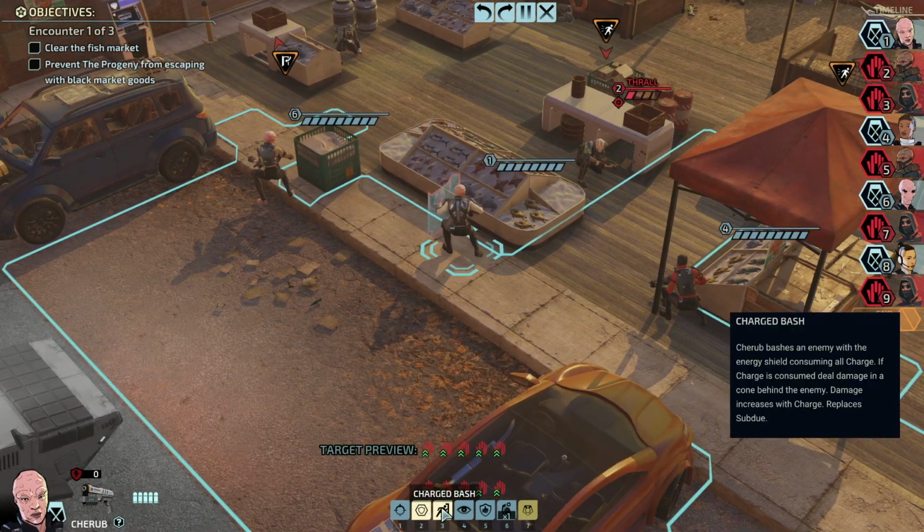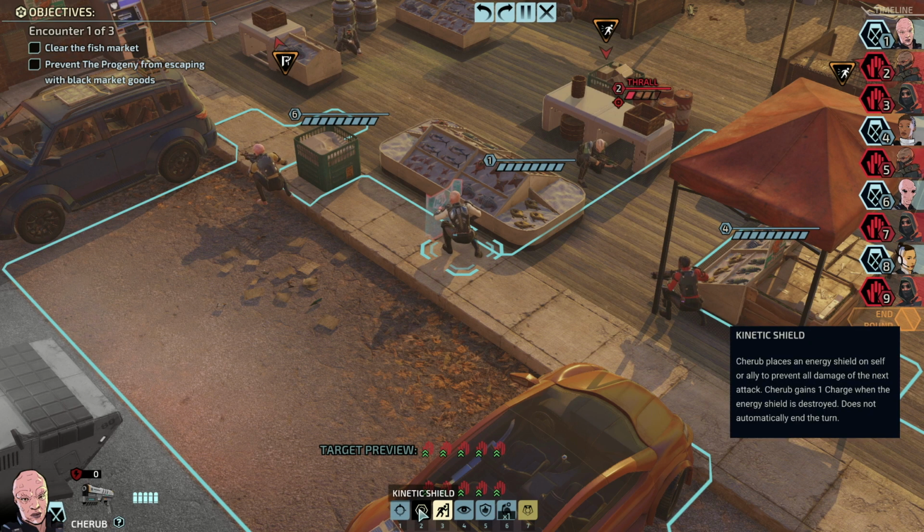A charged bash. He bashes an enemy with the energy shield, consuming all charge. If charge is consumed, deal damage in a cone behind the enemy. Damage increases with charge, replaces a subdue. Kinetic shield. Cherub places an energy shield on himself or an ally to prevent all damage of the next attack. Cherub gains 1 charge when the enemy's shield is destroyed.